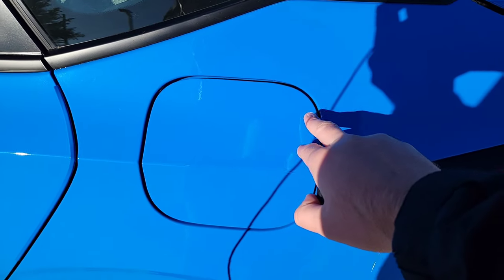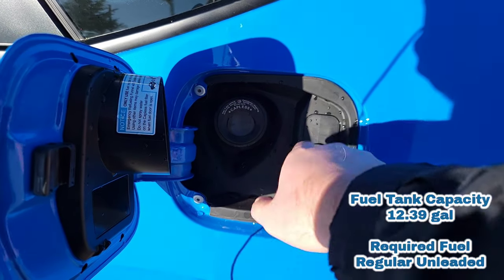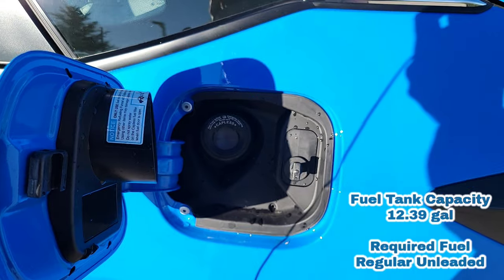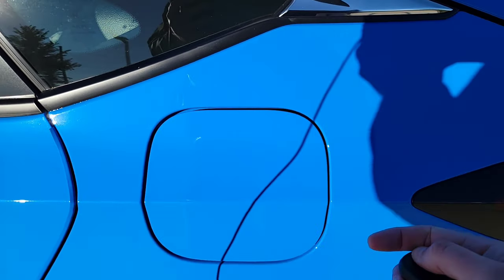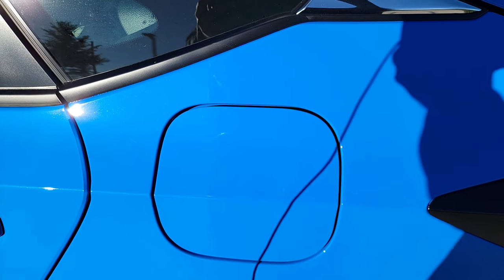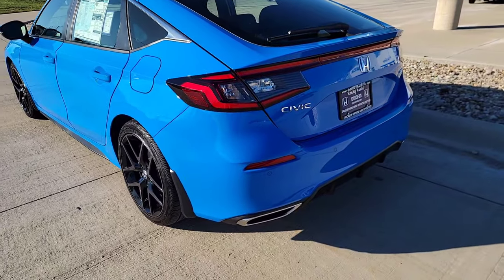All right, so we'll come right over here to the capless gas tank. When the car's unlocked, this pops right open, okay? No longer cheap cap to worry about fixing or replacing down the road. It's a simple slide and go. Now, when I shut this and I hit the lock button, this is all locked up too. Now, I'm gonna step here towards the back for you guys.